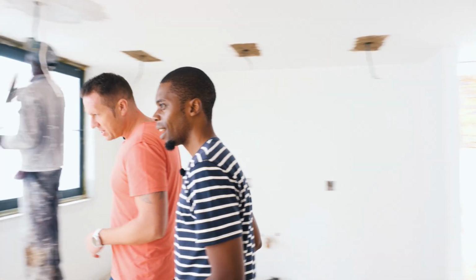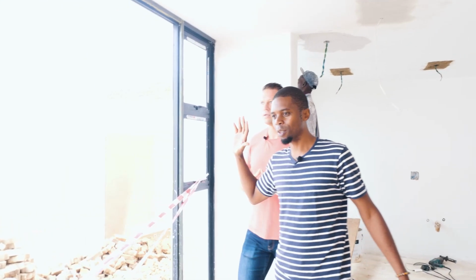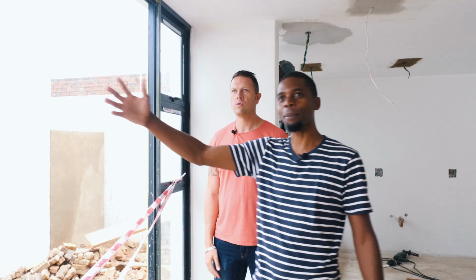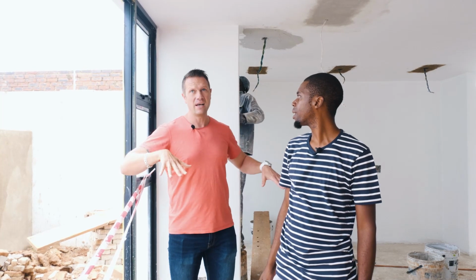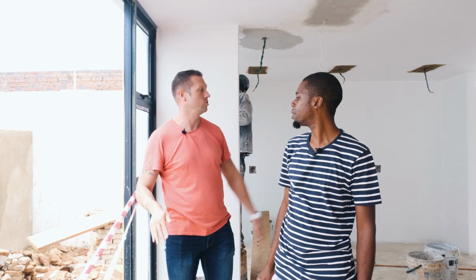So you literally fold it all the way throughout. That's it, yes. And you get all this light coming in. All the light, yeah. Wow. Basically, because they are quite close to each other, you don't want to have anything smaller. So downstairs, I've done all of the doors and the windows from floor to ceiling.